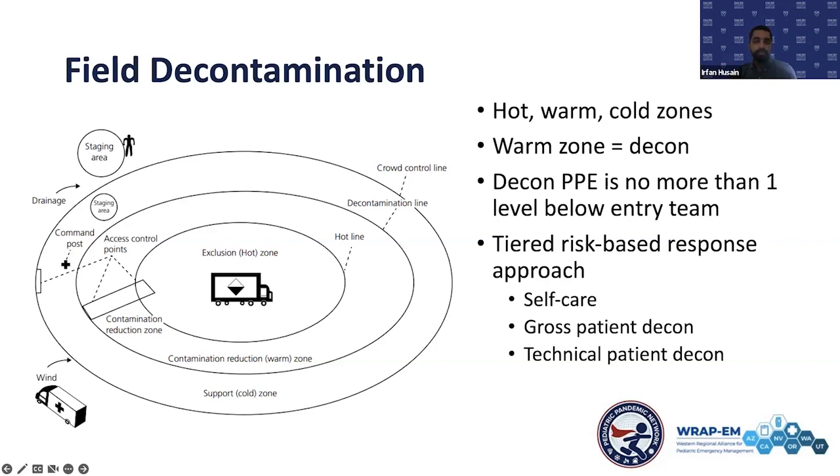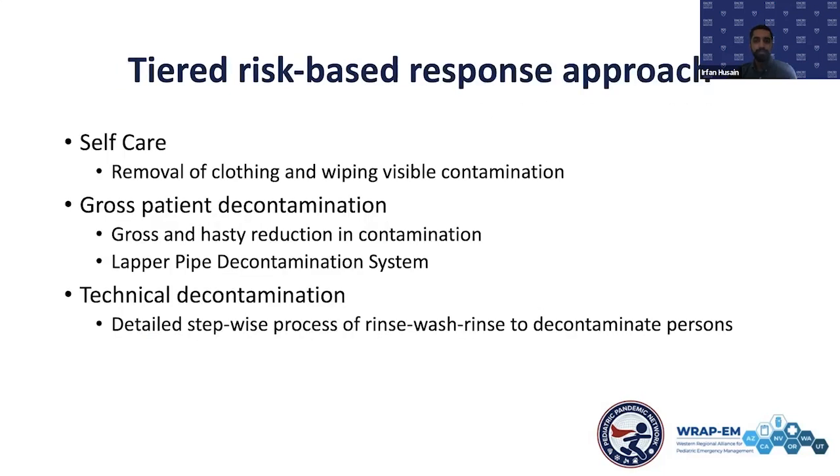Depending on the exposure type and extent, some tiers may not be required, and some levels of PPE may not be needed. Also, depending on available resources, some tiers may have to be done in the hospital. Self-care involves actions that a patient can perform for themselves, including distancing from the site of release, removing clothing, and wiping visible contamination from the skin or clothing in order to reduce contamination levels immediately without waiting for a formal decontamination process to be set up. Timely removal of a patient's clothing can reduce secondary contamination exposure by as much as 85%.